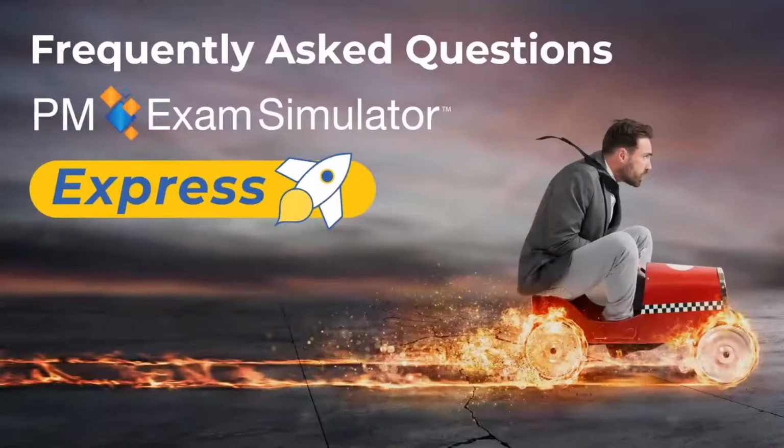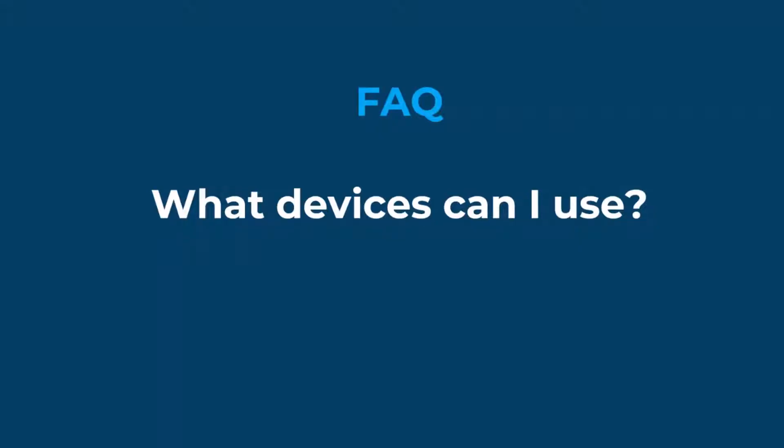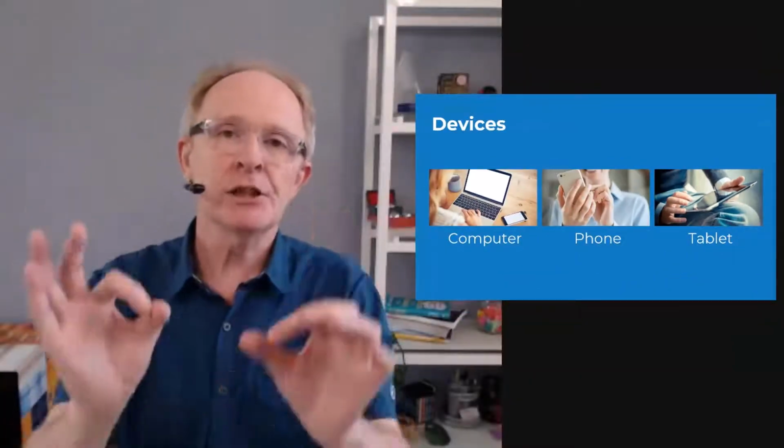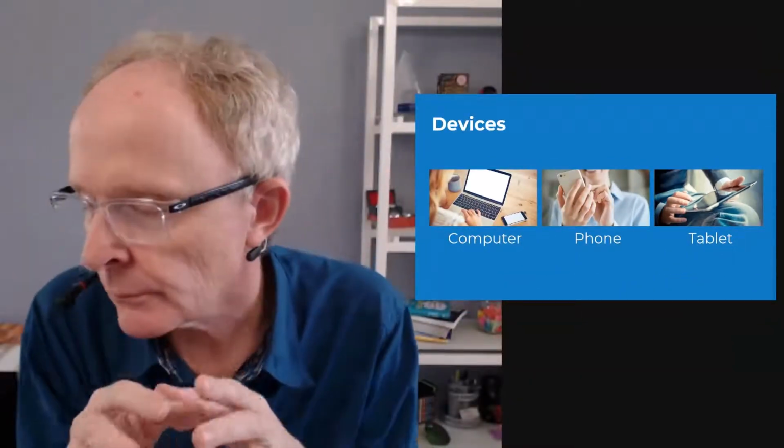We're moving on to the next segment, frequently asked questions of the PM Exam Simulator Express. What devices can I use in order to use the Exam Simulator Express? You can use exactly the same devices as you can with the full-featured. You can use it on a computer, you can use it on a phone, or you can use it on a tablet. But here is the thing.